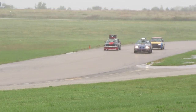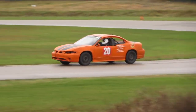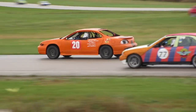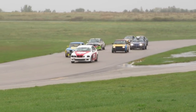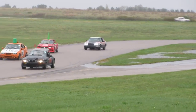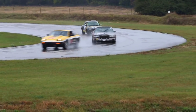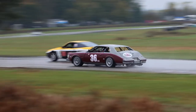There's the usual collection of bad GM Saturns and Grand Ams. Midwest, yeah. But there was also a really good battle between these luxury cruisers. There was a 7 Series, there was a Jag XJS, there was a Chrysler Imperial, and there was the Save the Tatas Cadillac Seville, which of course is a Camaro with a Seville suit on.